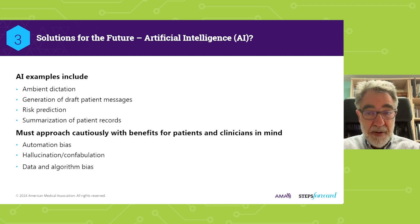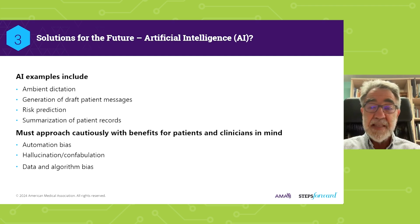But we have to approach AI like everything else with technology carefully. For example, automation bias. We know that machine learning algorithms can read radiology images just about, if not as well as radiologists, but we need to be careful to avoid things like automation bias, where we just accept what the computer tells us without thinking about it.